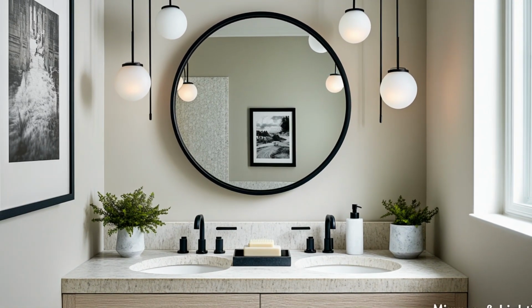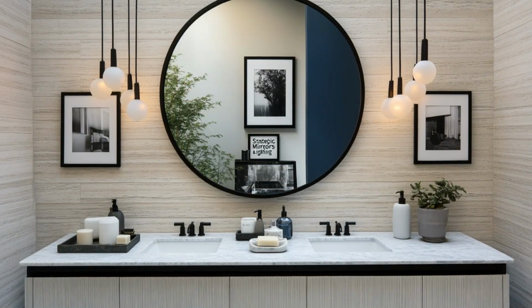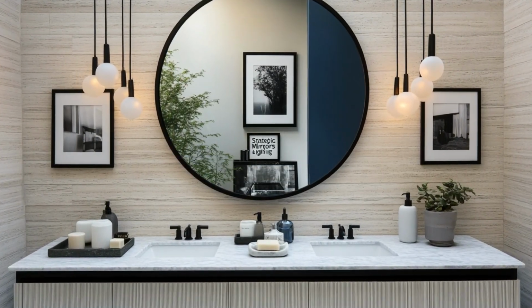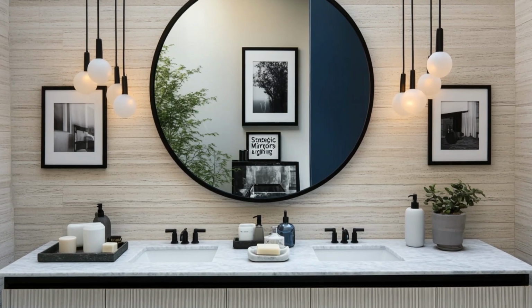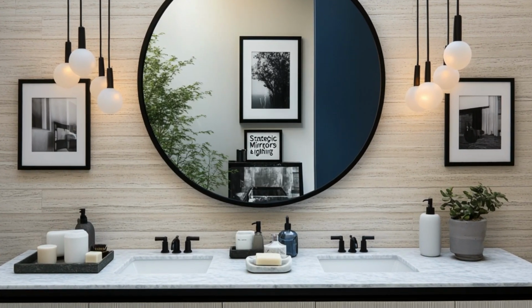Remember Berkus's practical advice to place lights at varying heights: table lamps, floor lamps, and perhaps simple plug-in sconces, creating dimension that makes small rooms feel thoughtfully designed rather than simply lit.